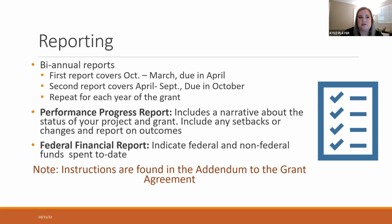So there are 2 pieces to this. There is the performance progress report. That again is another narrative piece, but it is a specific template and form I'll show you that is provided by V. And you'll fill that out. That's really just where you discuss your progress so far with the grant, any setbacks that you've had, changes to your business, or changes from the grant, and you'll also report on your outcomes. Then there's the federal financial report, and this is where you just report how much of the federal money you've spent and how much of your match you've spent so far during that time period. As a reminder, instructions for this are included in your grant agreement that you were provided.